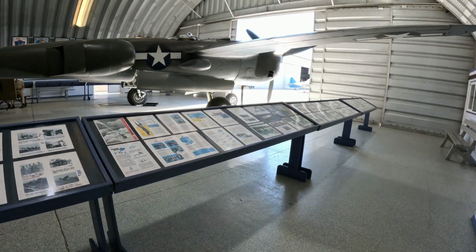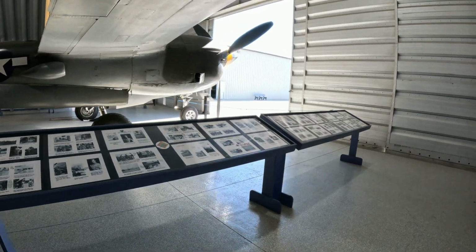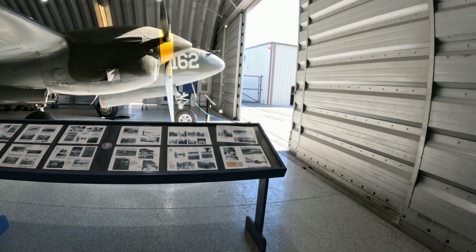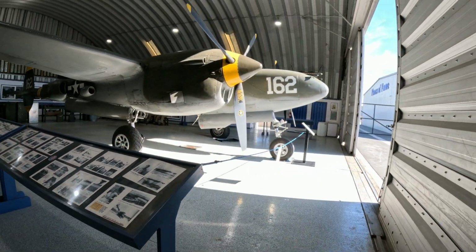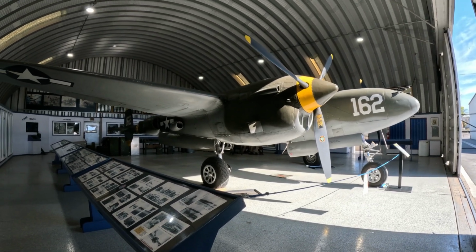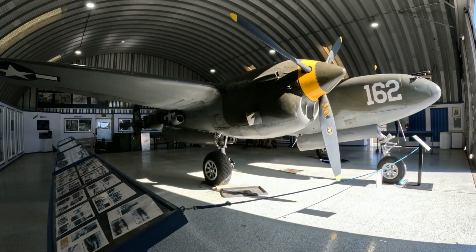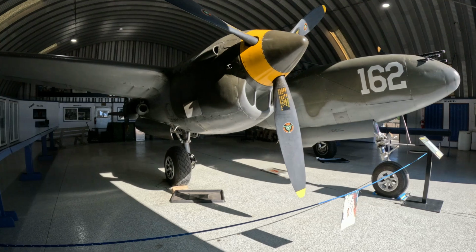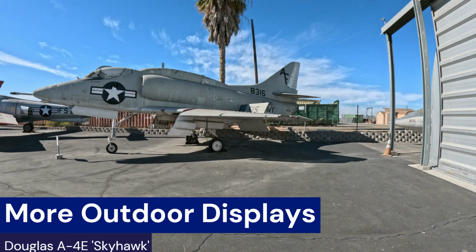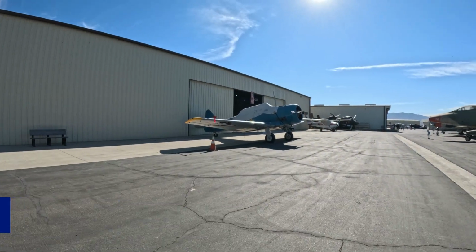This is by far one of my favorite aircraft of all time, and to this moment I had never actually seen one up close and in person. Once you get outside the hangar, there are more aircraft on display, with some in dire need of restoration.